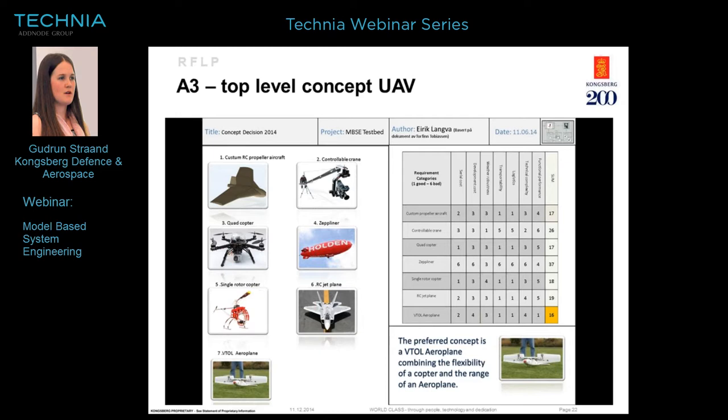Then at top level we have added an A3. This is an example of an A3. It's an easy way to understand the documentation. It's not a written report about the different concepts. It's some pictures and a matrix which consists of the top requirements here.